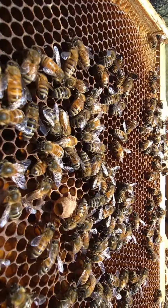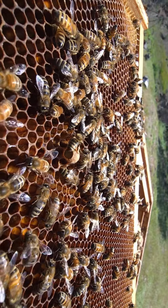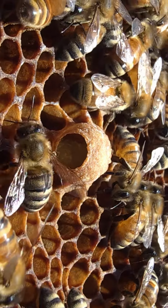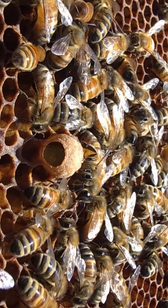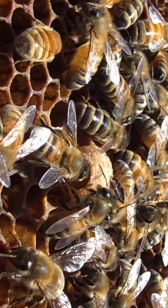Just crazy. There is a queen cup, and if you look in there, there is royal jelly in there. So they are trying to make a queen, which is bad news, which means either they think they're queenless, or they are queenless, or their queen is not performing up to par. So we're gonna have to take a look at that.